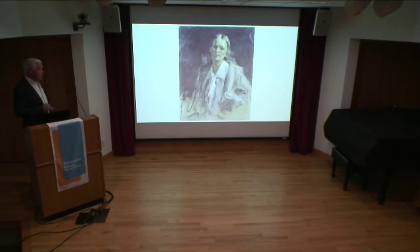This is the William Merritt Chase. You can see how quickly that's executed, the bravura brushwork and the wonderful speed of execution, the alacrity of it all. That was probably done in about 45 minutes. Quite seriously, he made a point of showing his students, and he was a very, very influential teacher, that you could do things with great speed and quickness that captured things in a moment. And this is a particularly beautiful picture, I think, that we got at Christie's some years ago.